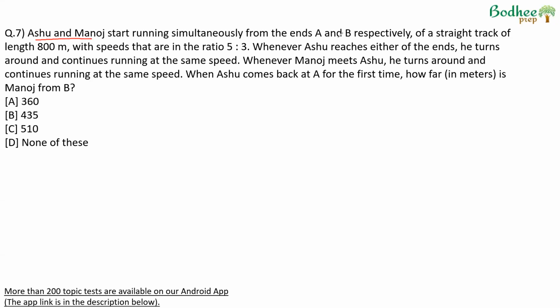Ashu and Manoj start running simultaneously from the ends A and B respectively of a straight 800-meter track, with speeds that are in the ratio 5:3. Whenever Ashu reaches either of the ends, he turns around and continues running at the same speed. Whenever Manoj meets Ashu, he turns around and continues running at the same speed. When Ashu comes back at A for the first time, how far in meters is Manoj from B?